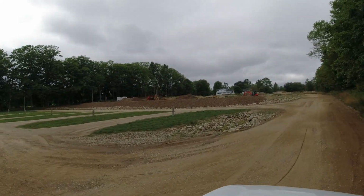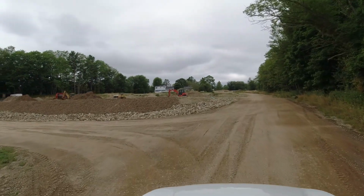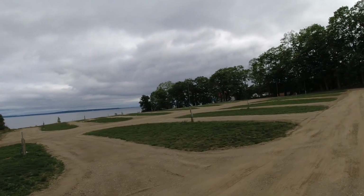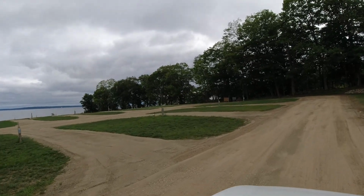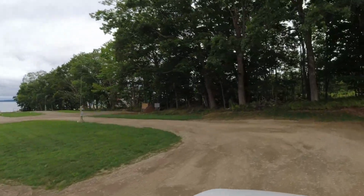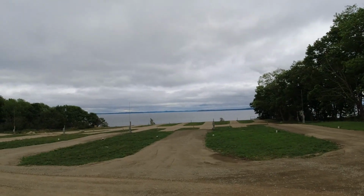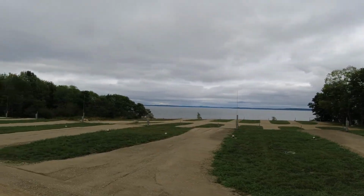Let's do a drive around through this upper section too. So three tiers. You can see the equipment up above for the third tier. They're concentrating on these two tiers down here first, which makes perfect sense. They're not overly long. Now again, we're on tier 2 right now. I mean, look at that. If you pulled in with the motorhome right there, looking over the other coaches, that'd be very nice. This is well thought out, I think.